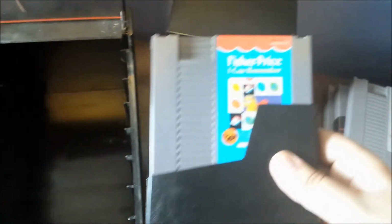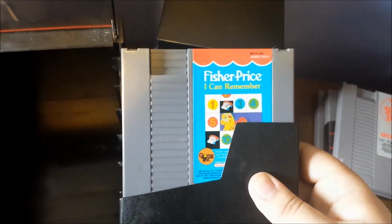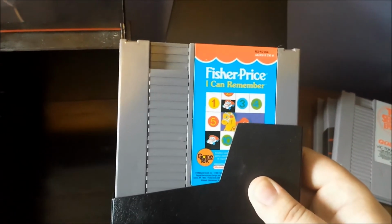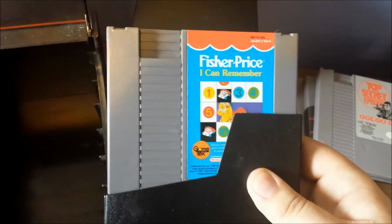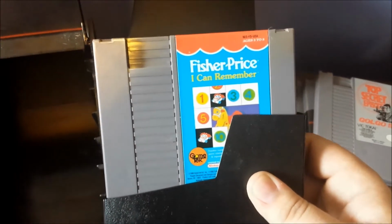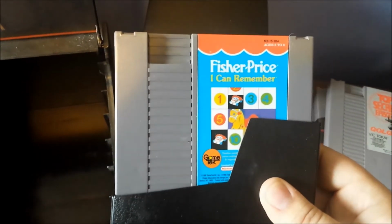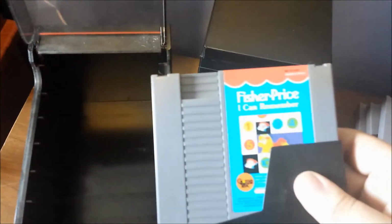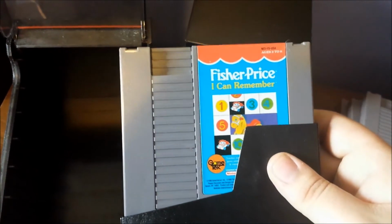This game I'd actually never even heard of for the Nintendo. Fisher Price, I can remember. I haven't played it. I don't know anything about it. Yeah. Might let my kids try it because it would be about their age. But yeah, I haven't played it. Probably keep it just because it's probably not something you see often.